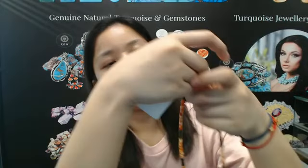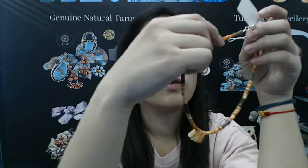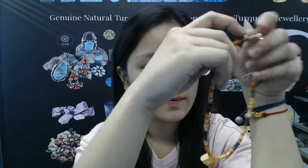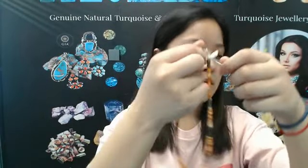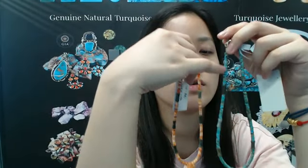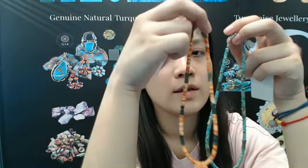And the next one I want to show you is this Memphis, 150. Yeah, the orange spiny oyster shape is about 4 millimeters. Here the bamboo shape, the green jasper piece. In the center here of the coral shape, the orange spiny oyster piece, next to this canvas. We have a similar design of this canvas. This one, the main stone is the turquoise headship piece. This one is the orange spiny oyster headship piece. They have a similar design.